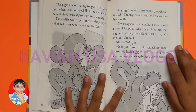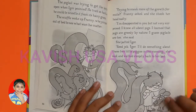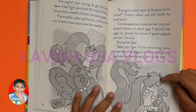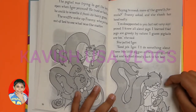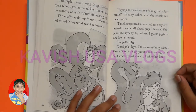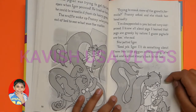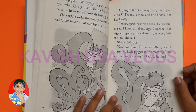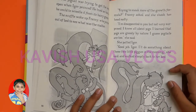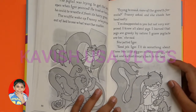He tried as hard as he could to wrestle the bottle from its hair grasp. The scuffle woke up Franny, who jumped out of bed to see what was the matter. "Trying to sneak more of the growth formula, eh?" Franny asked, and she shook her head sadly. "I'm disappointed in you, but not very surprised. I know all about pigs, and I learned that pigs are greedy by nature. I guess pigtails are too," she said.